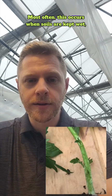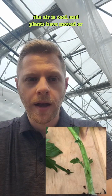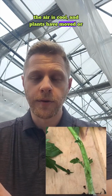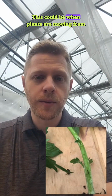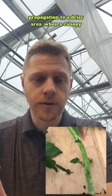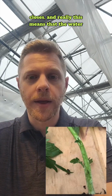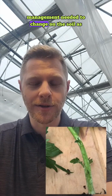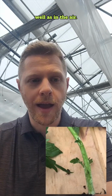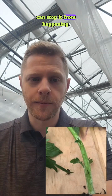Most often, this occurs when soils are kept wet, the air is cool, and plants have moved or changed in their water needs. This could be when plants are moving from propagation to a drier area, or when the canopy closes, and really this means that the water management needed to change on the soil as well as in the air. These symptoms probably won't disappear, but you can stop it from happening.